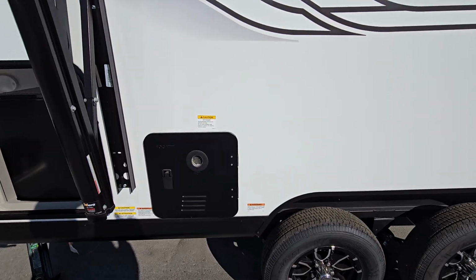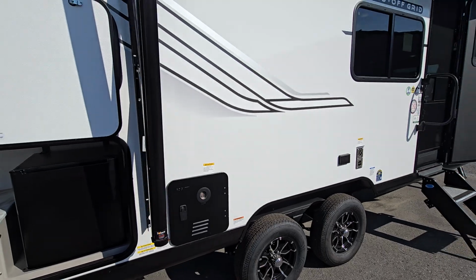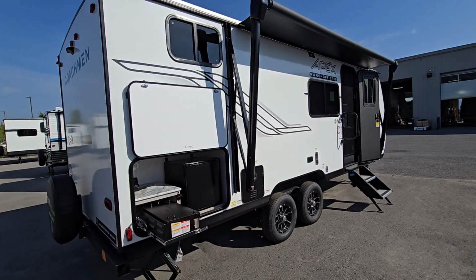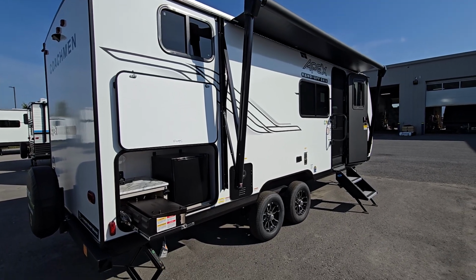We've got our new tankless water heater as of 25, so that's the standard. So it's going to allow you, especially in a family situation, you've got a 50-gallon freshwater tank here, so you've got a lot of water you can carry on board or add at the campsite. So if you do need to take a lot of showers quickly, that will allow you to do that.